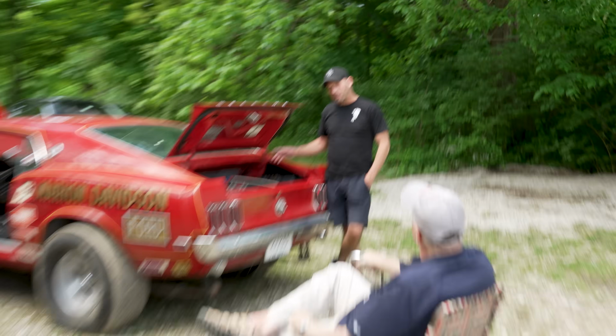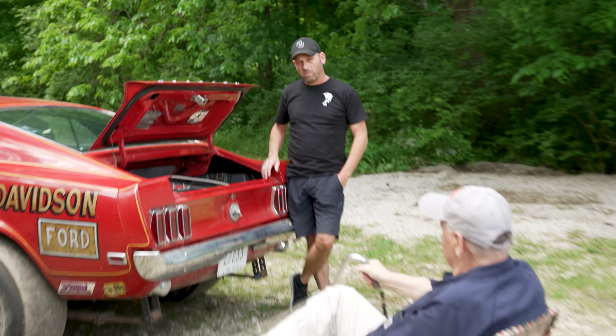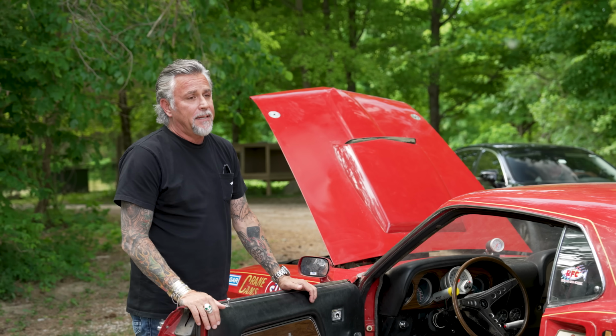All that bracing that's underneath there that stabilizes it, is it welded on or bolted on? Welded to the back axle and then welded to the clip. Absolutely. Wow. Now this car's never had any body damage, right?